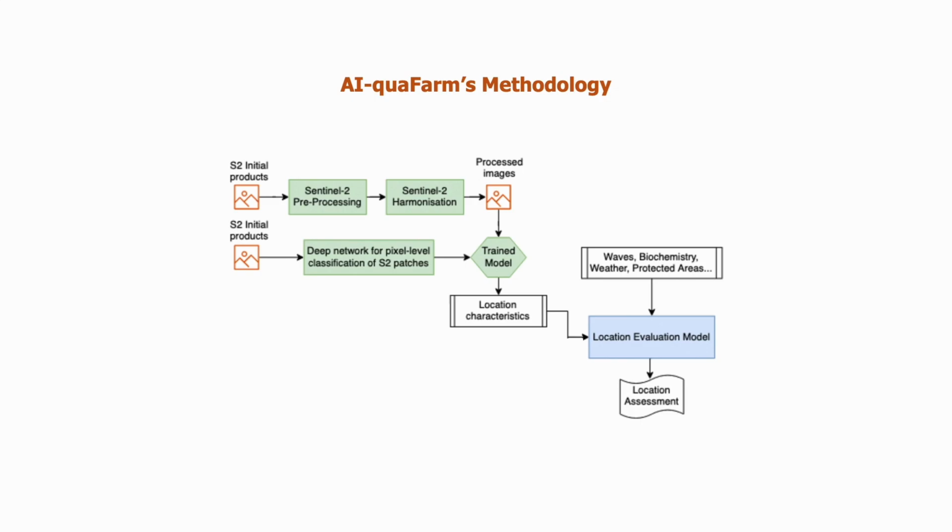Then, the harmonized images are used to train a classification model. The purpose of this model is to analyze the characteristics of an area and decide if it is a suitable candidate for a new aquaculture site. For example, to identify the presence of existing aquaculture sites or urban environments. After the model is trained, it is then used to make predictions for a selected area and extract its characteristics. Finally, this output is combined with additional parameters that are used in the location assessment.